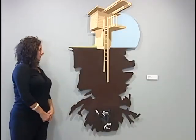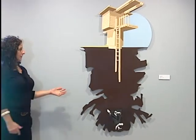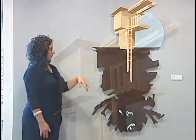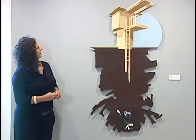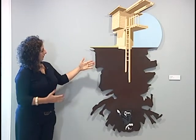Okay, so this piece incorporates both found imagery. This image here actually came from this book about children's playhouses and forts, and it was supposed to be some sort of a kind of treehouse without a tree playhouse thing that your dad could build in a weekend if he was a skilled carpenter or something. So that's part of the found imagery.